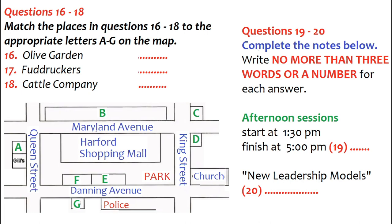Fuddruckers is next to the Olive Garden, but the Cattle Company is back closer to us in the opposite direction of Vital's. Just go east out of the convention center across King Street. It's on the same side as the convention center, so you just have one street to cross. Enjoy. But also, please make sure you are back for the afternoon sessions. These will always start at 1:30 p.m. That will give you an hour and a half for lunch each day. Sessions will be over each day at 5:30.